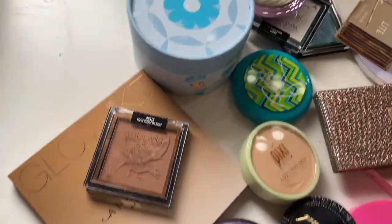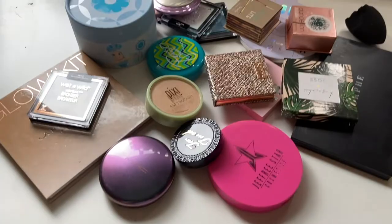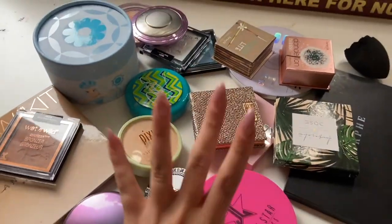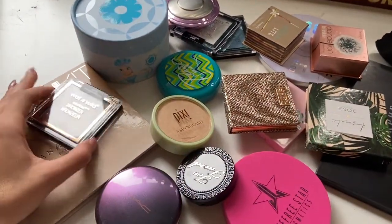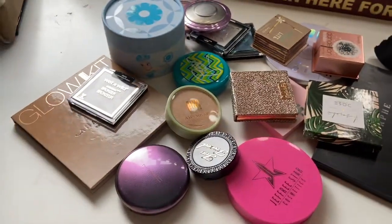And of course, here is the overview of everything I decluttered out of those drawers. I feel like I have a lot more space. It wasn't the most cutthroat declutter, but I'm pretty proud of how much stuff I was able to clean out and how I was able to get it broken down.